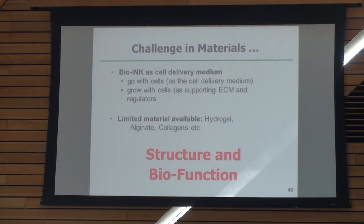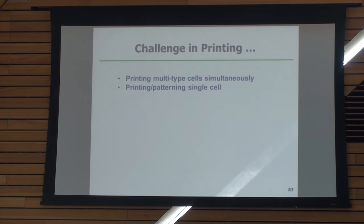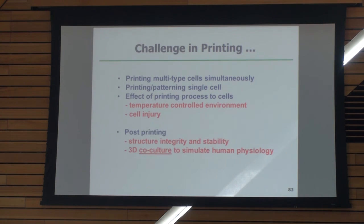Second, material. We call it bioink. Because the bioink is not just a cell delivery medium, and it's not just providing a structural function, it also needs to provide a biofunction. So we like those bioinks to go with cells, grow with cells, okay? And currently we have very limited availability of those. And third, the printing. The printing involves the machines and positioning, and also how to control the environment, and how we can reduce the damage to cells, and how we can 3D co-culture.